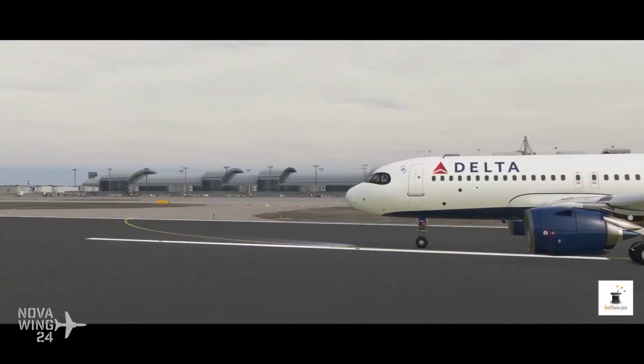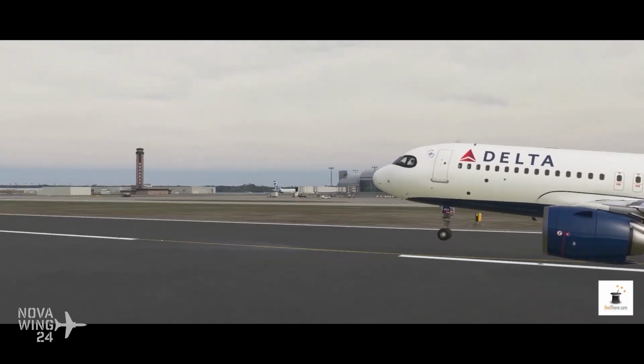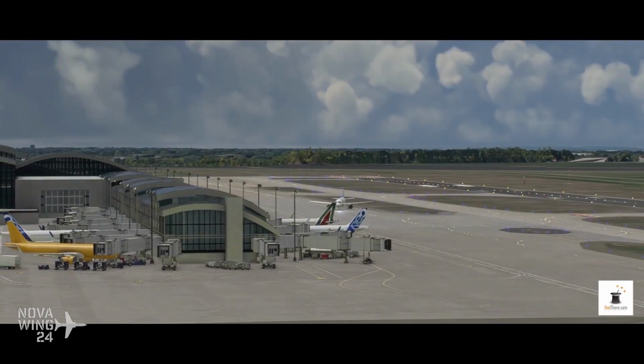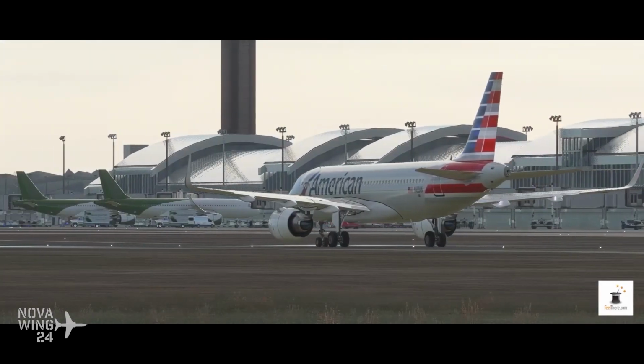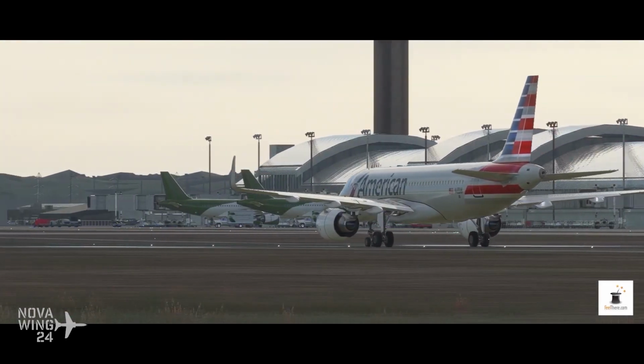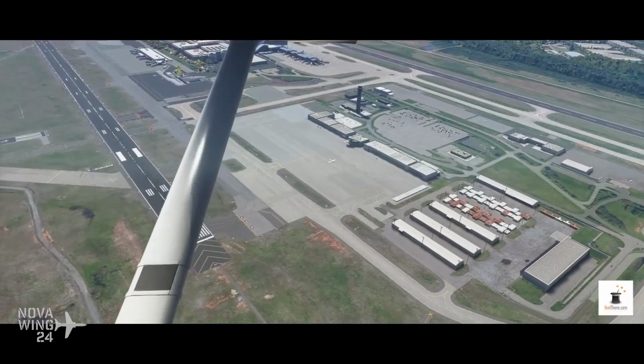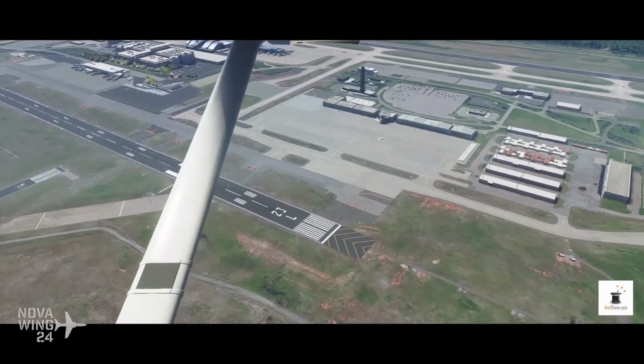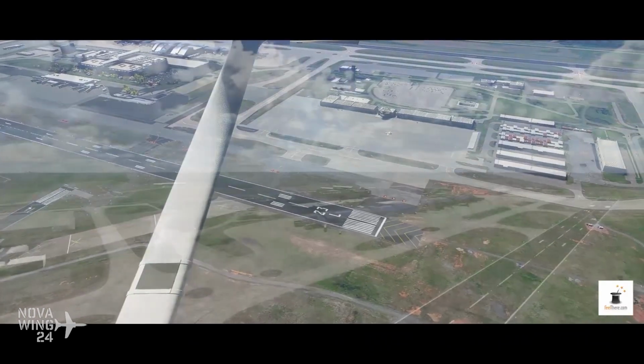So looking pretty good. The screenshots also show that the terminal interiors have been modeled for the main terminal, so you'll be able to get a bit of a look inside while you're using the jetways there as well. So if you want to pick this one up, you can pick this one up for $20 or your original equivalent, available now from Fielden.